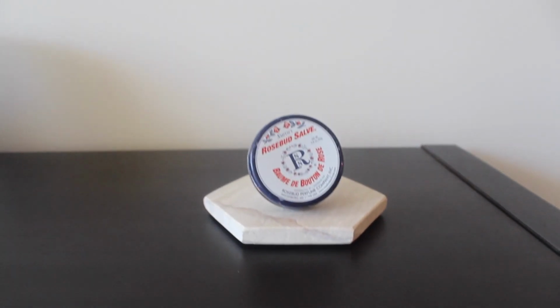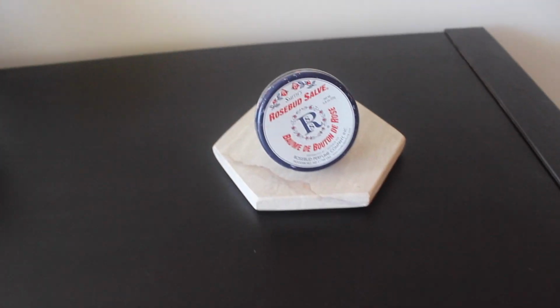And last but not least, my lips are super dry because I'm coming down with a cold and that's always the first thing to happen to me. So I just go in with my Rosebud salve and I douse my lips in it. I actually really like this product for summer just because it's so light and fresh and it just adds a tiny bit of tint to your lips and just a lot of shine and it looks really natural.